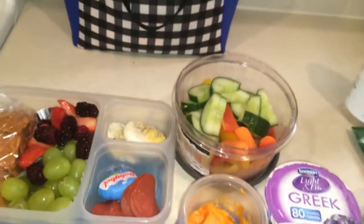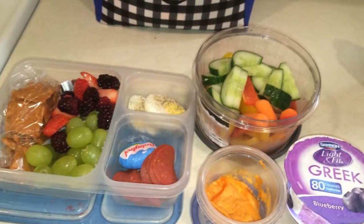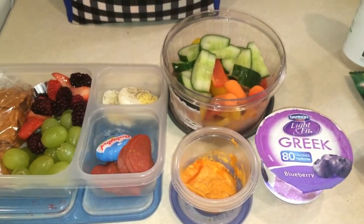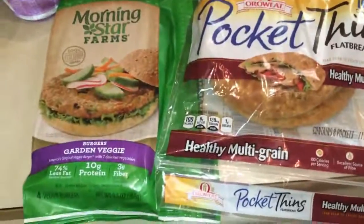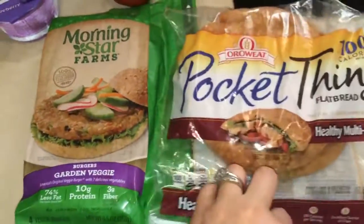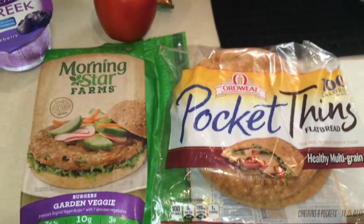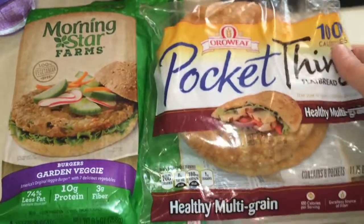Dinner tonight, I'm going to have veggie burgers, and I'm going to put them in these pocket sandwiches. Let me show you those. Since I'll just show you either a picture or I'll do what I did yesterday and just kind of video my dinner, but there's always a lot of noise in the background of my house, so that's why I don't video at night.